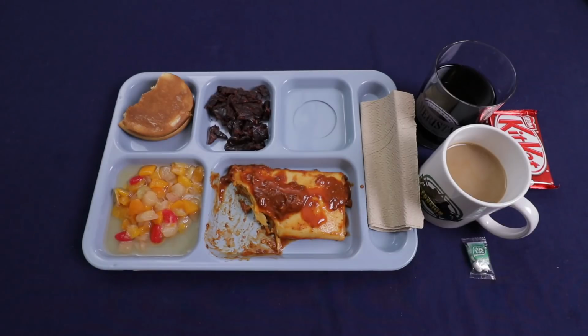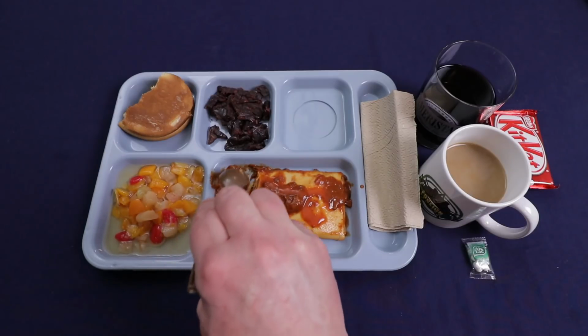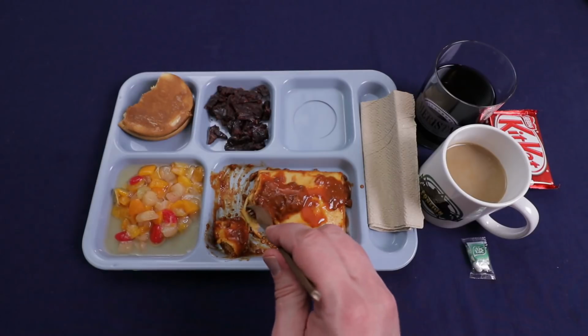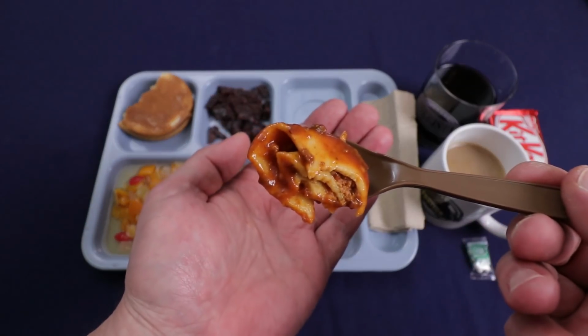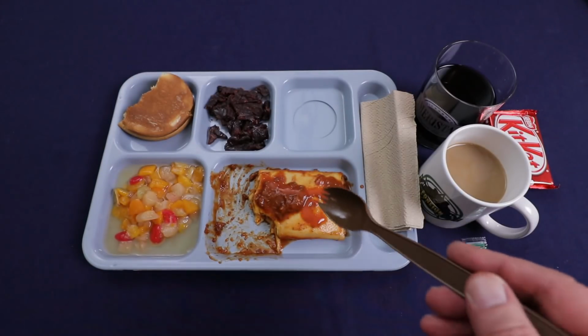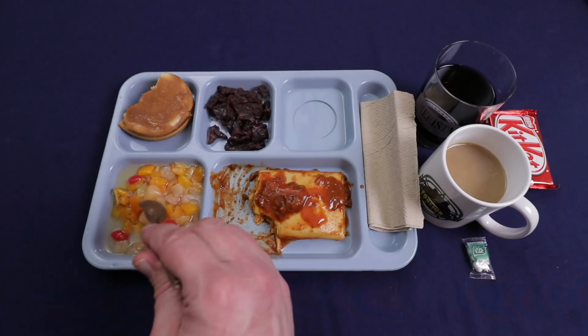And I know what you're thinking, Steve, you're putting hot sauce on lasagna? Yep, sure am. You ought to see the amount of red pepper I put in my spaghetti sauce when I make spaghetti and lasagna. It's got a good kick to it. Just like this. This is actually really good. I'm pleasantly surprised.